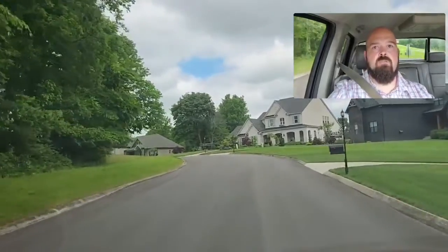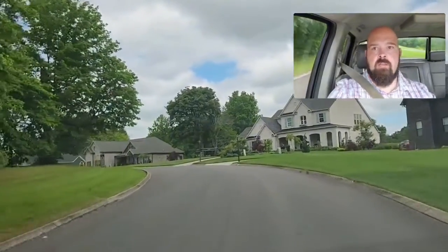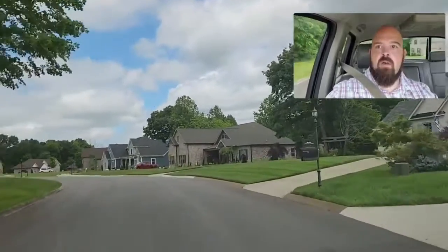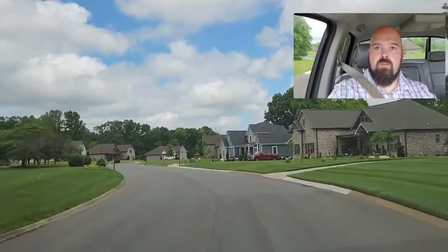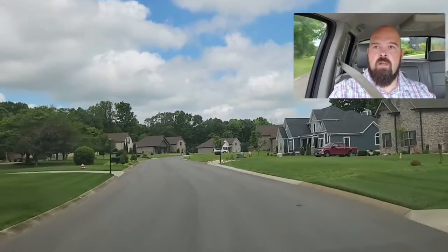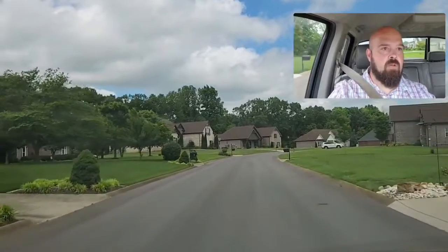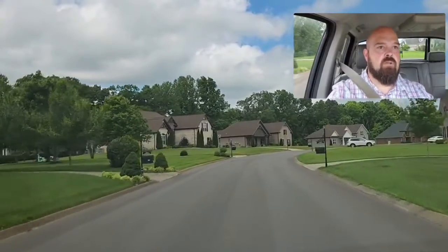These are really good. This is right on Ironwood Drive in Greenbrier, and these are obviously very nice, very luxurious, beautiful homes. They do really good with their landscaping. They do really good with the appeal of these houses and everything. So I really like it here.